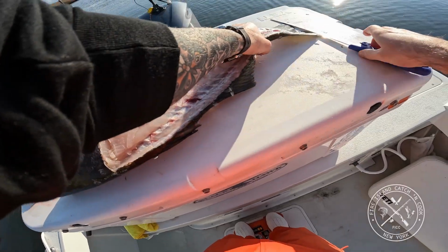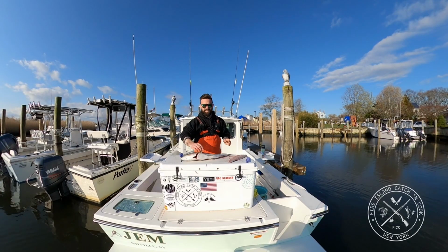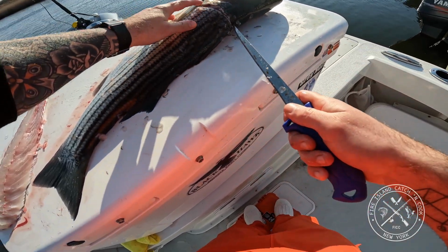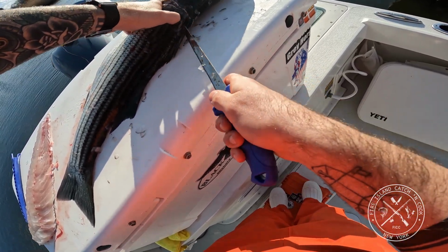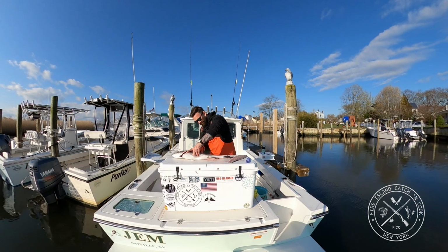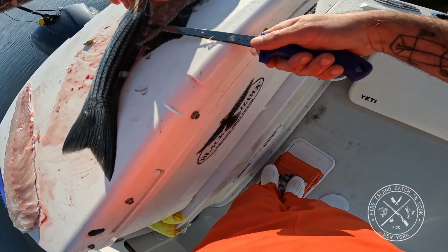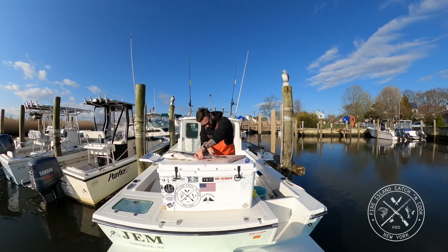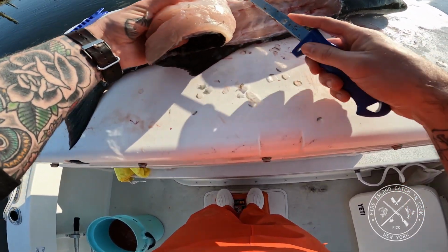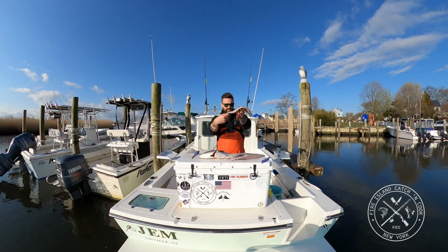I'll put that off to the side. I'll flip the fish over. All right, we're gonna go in and do the exact same thing on this side. Up on an angle over here. And we're gonna work our way down his back here. There's a little crab that just came out. All right, and there's fillet number 2.